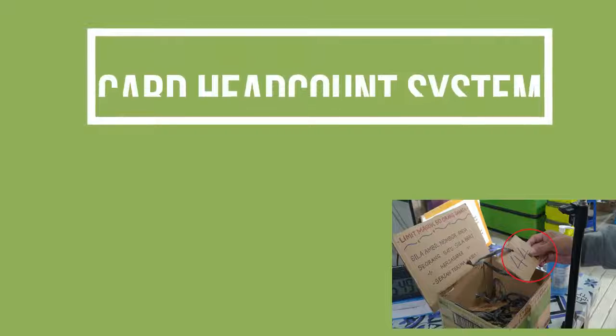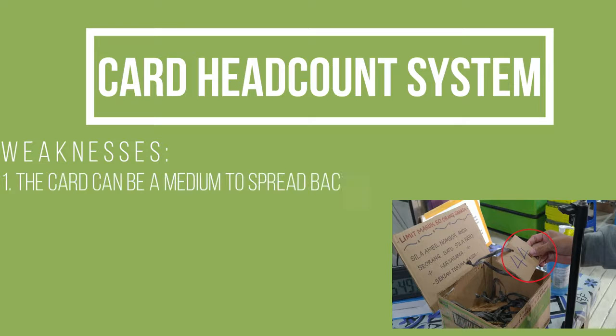From the short video, we can identify three main weaknesses of using a cart headcount system. The first weakness is the cart can be a medium to spread bacteria and viruses. Multiple customers can touch the same cart over and over again, and this can potentially be a way for viruses and bacteria to spread to other customers.